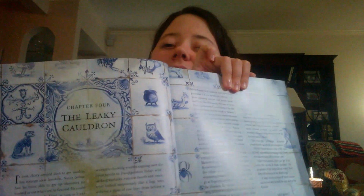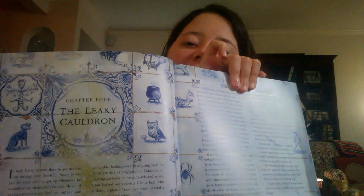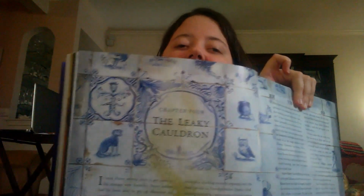And then the whole rest of the chapter still has those borders of the chess pieces. And then this is another border that I really love. This is for the Leaky Cauldron, and I just imagine that it's like all kinds of things that you would find in the Leaky Cauldron. Or maybe not, I don't know.